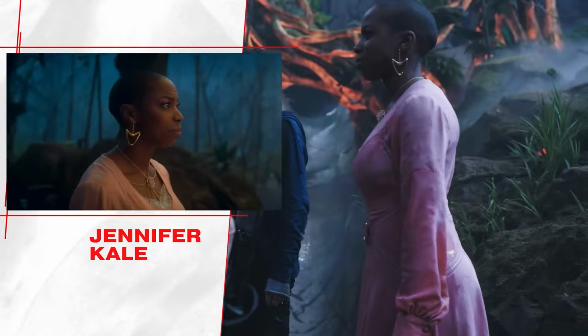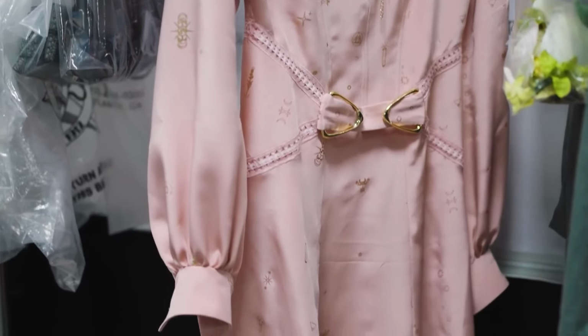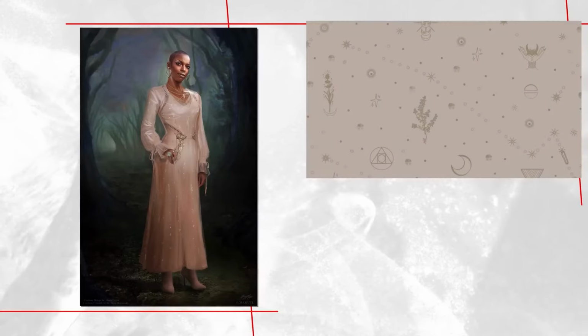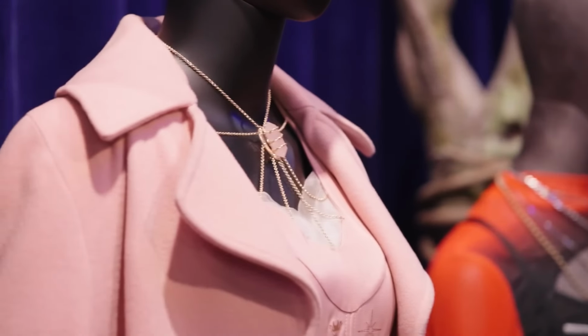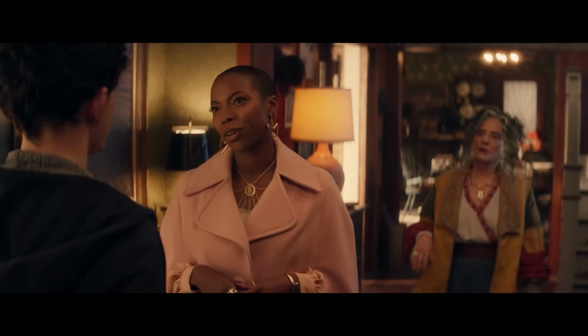Jennifer Kale, what an interesting character. The print that's on her dress is many different small graphic elements of the potions that she either uses in the show or would use in her cosmetics. There's hands that are bound by rope. This crystal chain piece also represents being bound and kind of locked up.